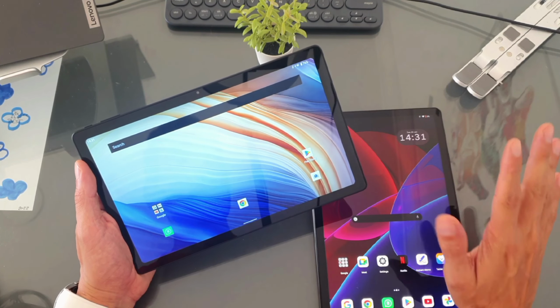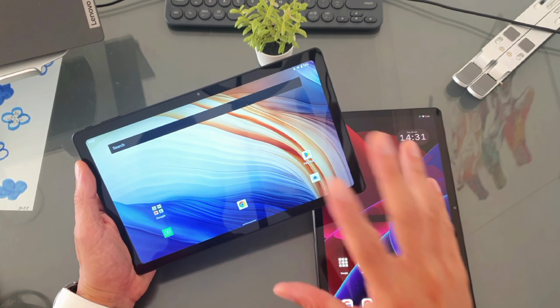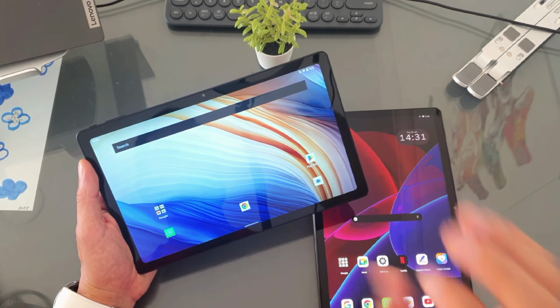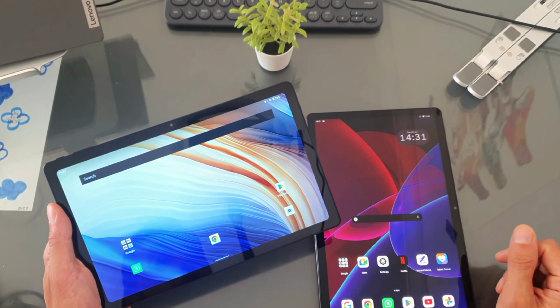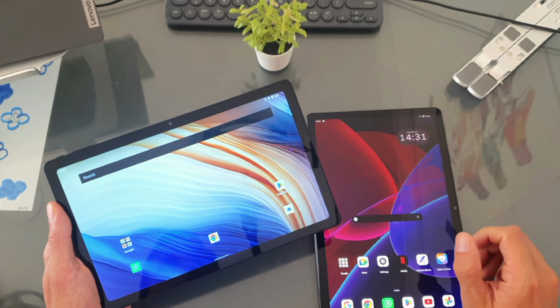Now, the screen is great in terms of it being clear, but it is not an AMOLED in any way. It's a TFT screen and it's not as good as it could be. It's a little bit washed out and white. And if you're used to iPads or AMOLED screens, this is just not going to do it for you. And that was one of the problems I had with the Samsung as well.